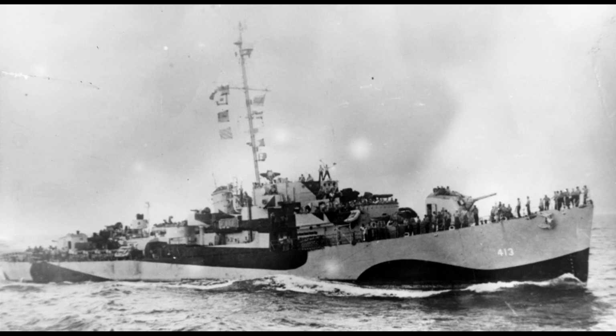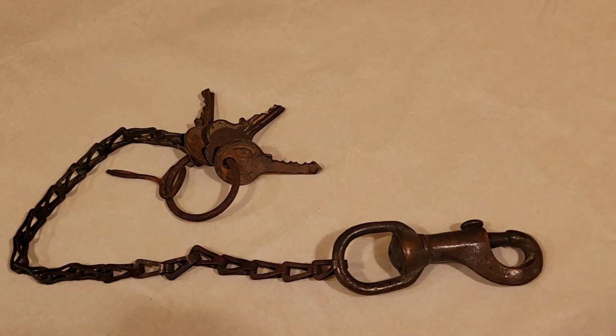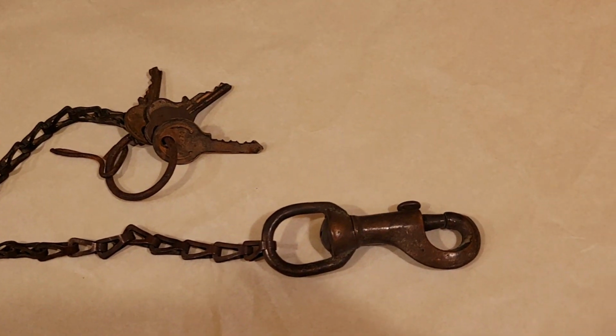The next artifact once belonged to the most famous destroyer escort, USS Samuel B. Roberts, DE-413, the destroyer escort that fought like a battleship. These rusted keys at one time unlocked the carpenter shop aboard the Sammy B.